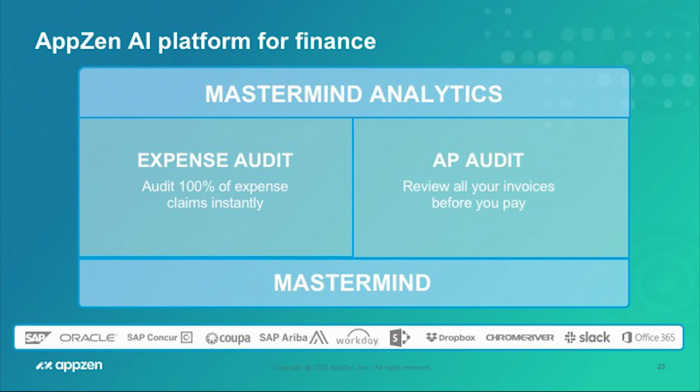Our Mastermind functionality offers the ability to get really custom with AI-powered audit rules. Not every organization is the same. There are some specific checks, whether based on industry or some other reason, that the organizations we work with want to make. And they're able to leverage the technology, which is trained specifically for finance documents, using Mastermind to create those custom rules that can audit in real time. And at the bottom there, you can see we offer pre-built integration to the world-class T&E and AP systems. So those are just some examples.